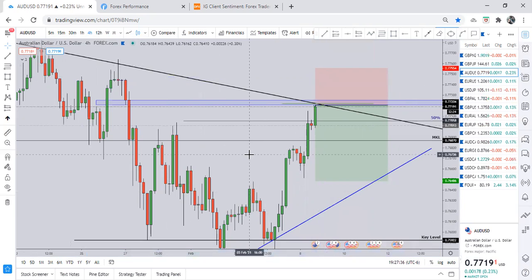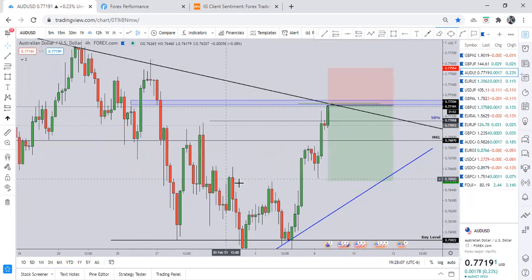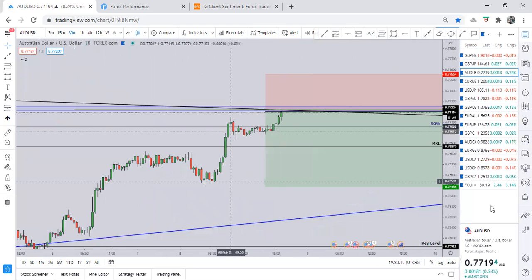So that's it. Let me set my stop loss. Modify, 77.55. My take profit is gonna be 76.485. Okay, that's it. So my confluence was very simple. I got 3 confluences. That's all I needed. They're super strong. I entered that trade, so we'll see what happens.